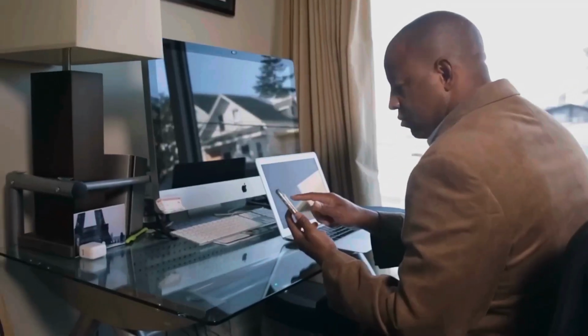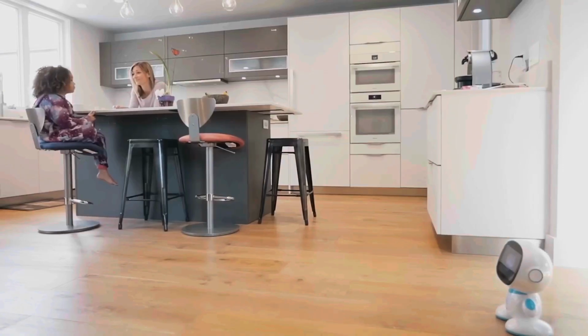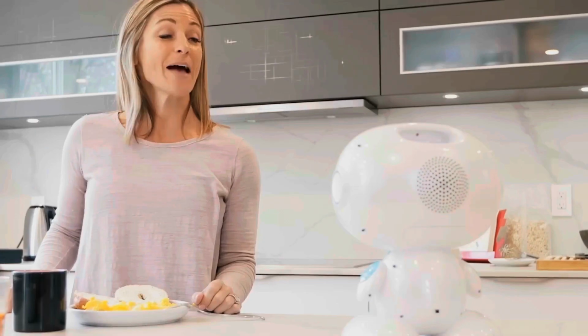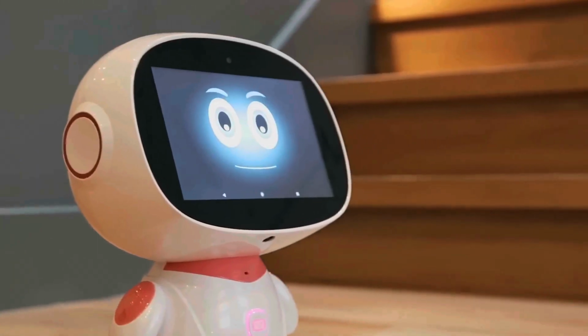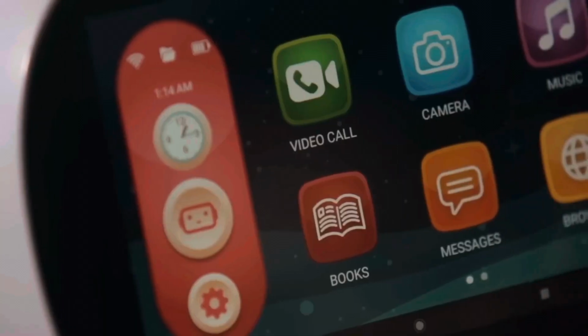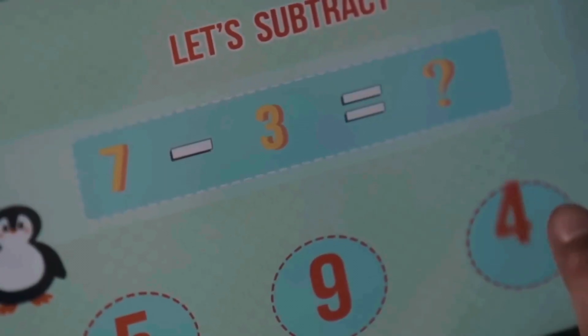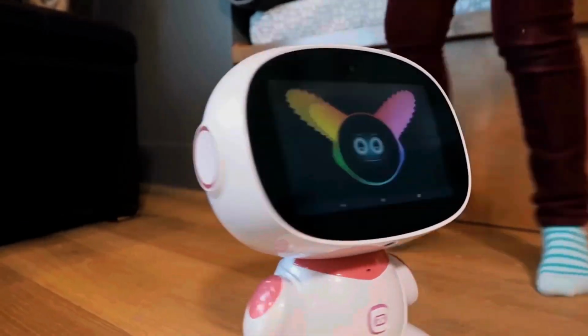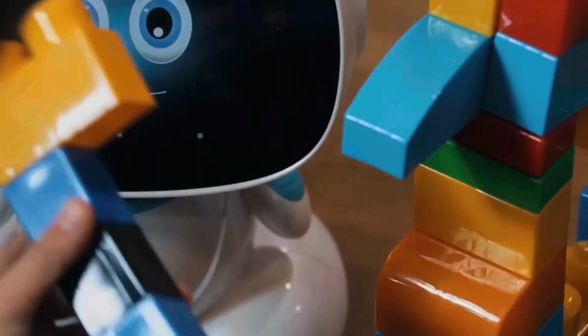In every family, big or small, each day is full of lots of things to do. Meet Misa, your friendly robot helper. Misa is here to make your life easier and keep you in the loop. First things first, Misa is a fun toy that'll keep your kid entertained for hours. While you're busy, Misa will chat and play with your child. It can even dance and play cool games that help them learn and grow.